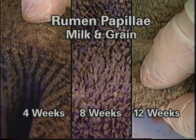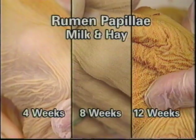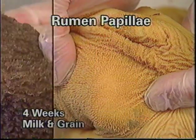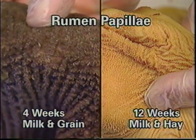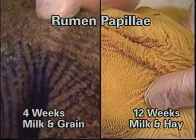Let's compare the rumen of calves fed milk and grain from birth until 4, 8, and 12 weeks of age. In each case, as the calves get older, the papillae are larger and the rumen walls are thicker. Yet compare these to the rumen development of calves fed milk and hay until 4, 8, or 12 weeks. The development of the papillae from these calves is very limited, and the rumen walls remain thin, despite them consuming appreciable amounts of hay. In fact, the rumen development of the 4-week-old calf on milk and grain is greater than the 12-week-old calf that was fed milk and hay.